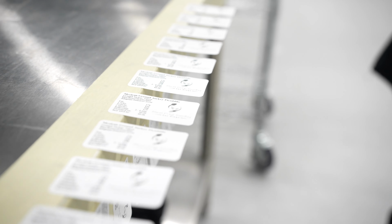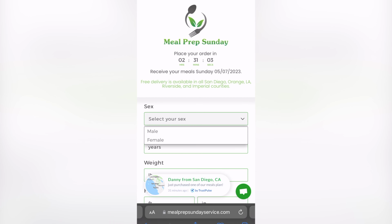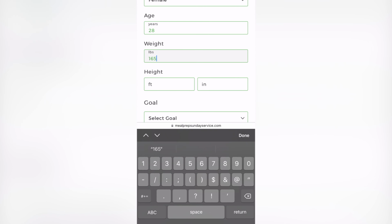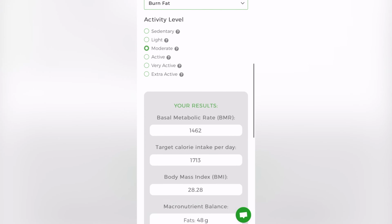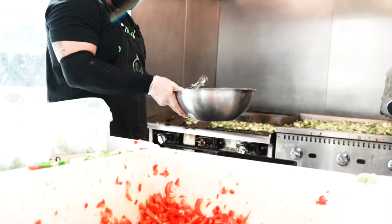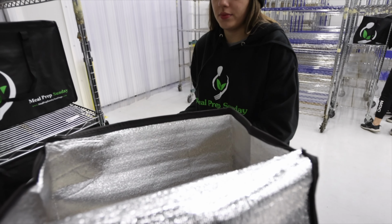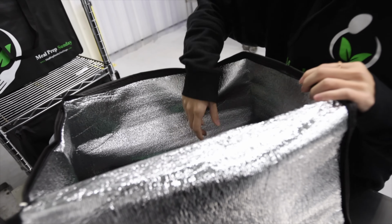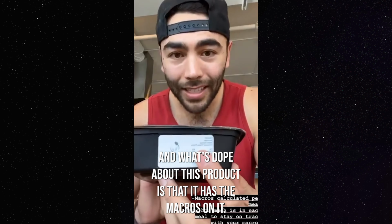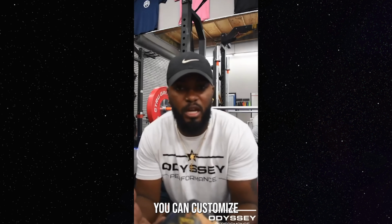We label all of our meals with their ingredients and macronutrients, and we portion them based on your health and fitness goals, as well as your physical information. We can even accommodate any allergies or dislikes you may have. And when we deliver your meals, we make sure they stay at the proper temperature by packaging them in insulated bags and ice packs. At Meal Prep Sunday, we're committed to providing our clients with the highest quality meals and the best service possible.